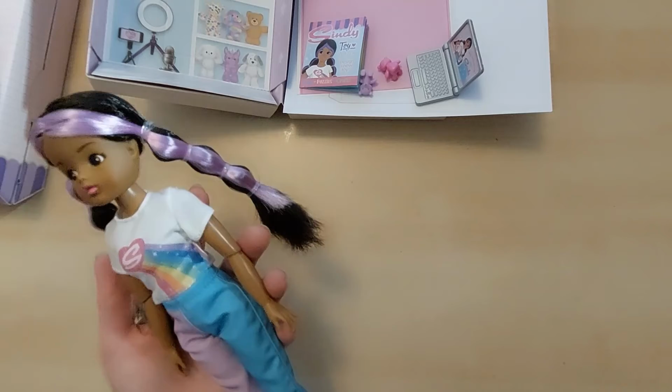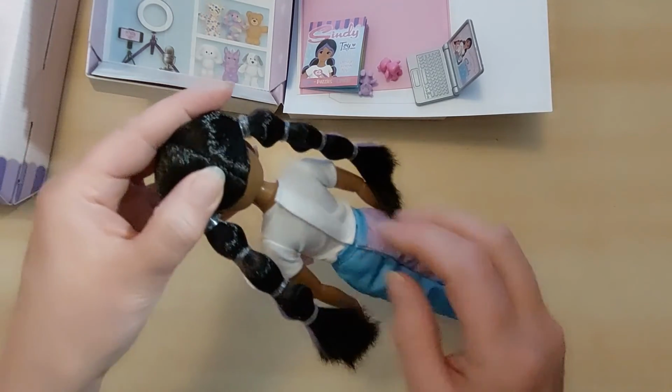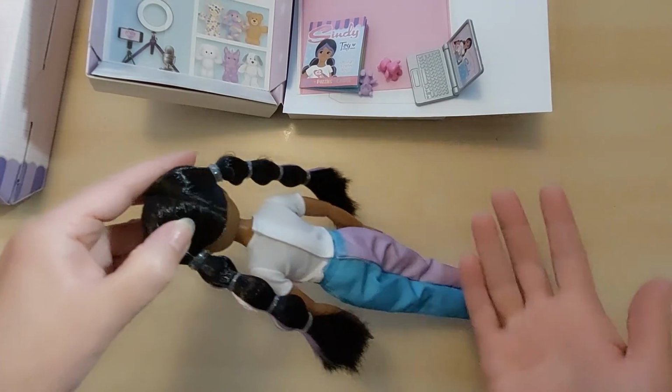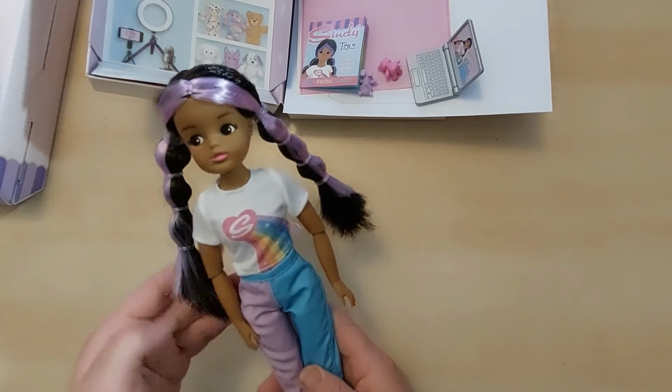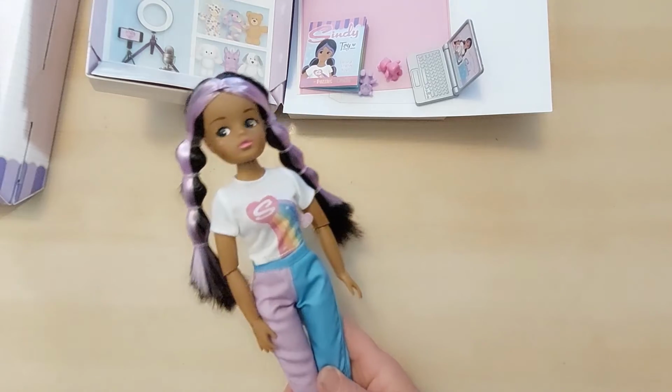You see the shine on her hair there. That purple is shining beautifully. And they do have quite a lot of hair, I must mention. They're not sparse, like you can get with some dolls. You've got a decent amount of hair there. So I'm going to say bye-bye now to Toy Vlogger, because we've got two other beautiful girls to move on to as well.